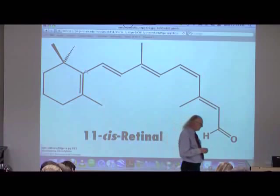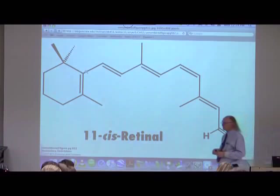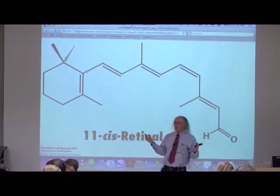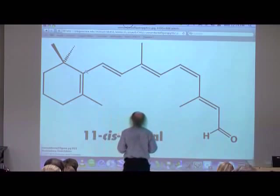For my master's thesis, I did research on retinoic acid. And the way that we had to do research on retinoic acid at that time was all of our work was done in the dark. Because if we exposed it to light, we ended up making isomers that we didn't want to have in our experiments. So everything had to be done in the dark. And that was an interesting lab experience, I can tell you.